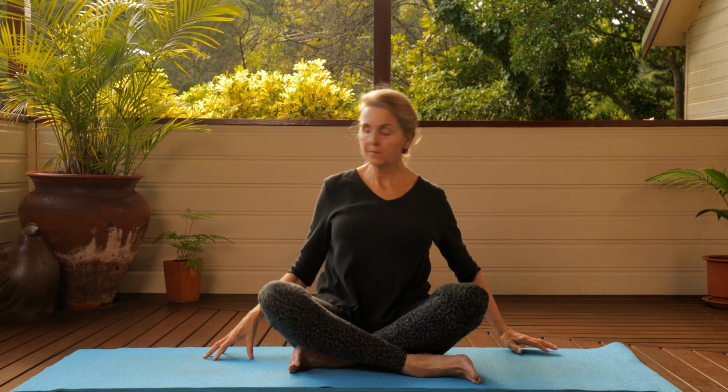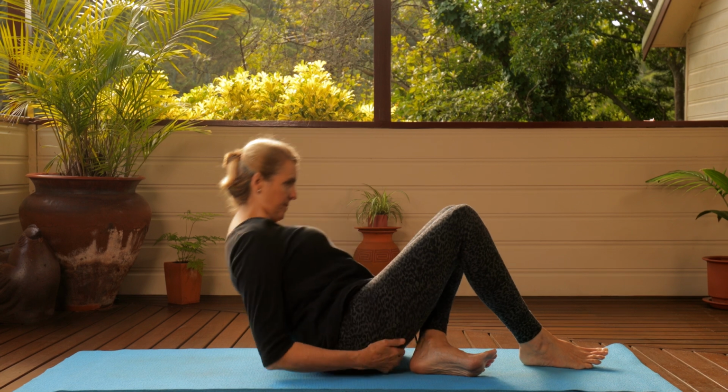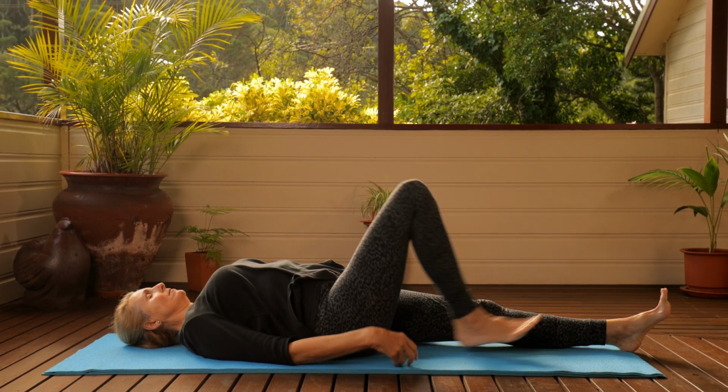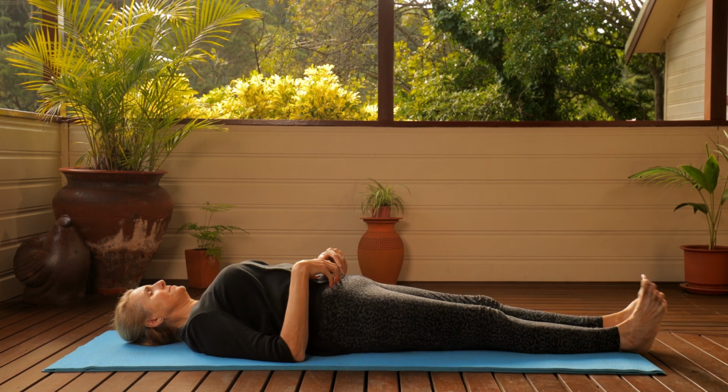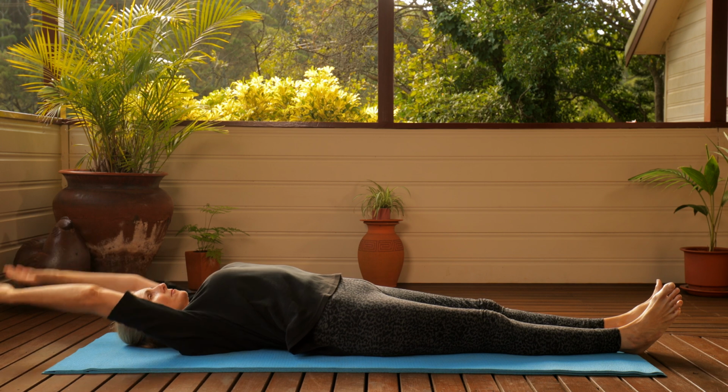On the next breath in, just open the eyes and gently, you might have to turn, but make sure you've got enough space behind you to roll back. Just settle yourself into a lying position. Make sure you've got enough space to reach the arms overhead, and we're just going to finish.